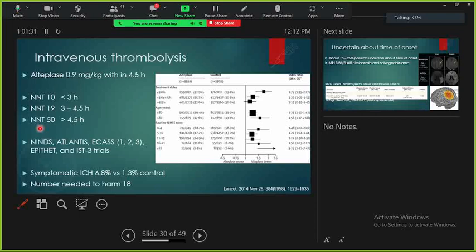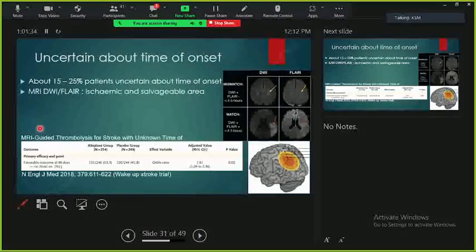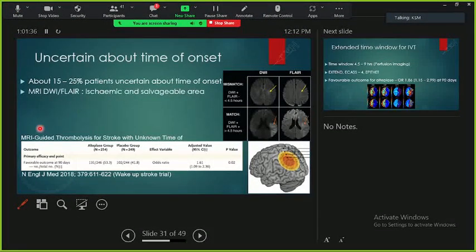So earlier the better. But the problem is most of the patients don't come within the 4.5 hours interval. Then what are you going to do? If you look at the numbers, about 15 to 24% of patients are uncertain about the time of onset, especially wake-up strokes. If you see a lot of the patients that we see in clinical practice, most of the patients will tell you when they wake up in the morning, they had a weakness. So we don't know the exact onset of the weakness. That is the time the advanced imaging modalities are going to be important.